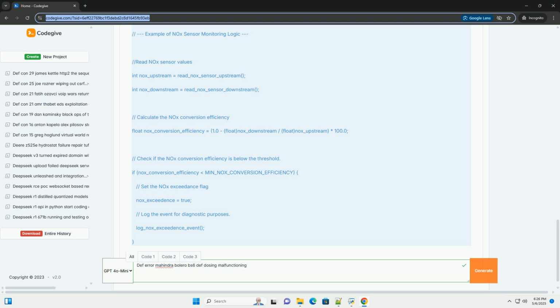Pump activation test. Some diagnostic scanners allow you to activate the DEF pump directly. If the pump doesn't activate, or if it makes unusual noises, it may be faulty. Pressure test. Use a pressure gauge to check the DEF pressure at the injector. Compare the measured pressure to the manufacturer's specifications.